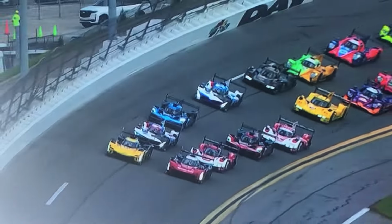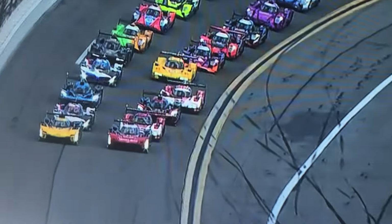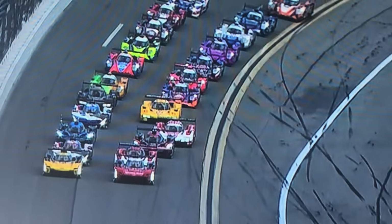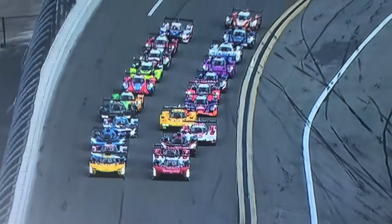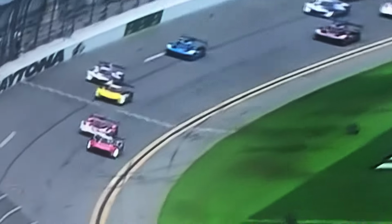All right, everyone, it's the moment we've all been waiting for. It's time to start my second coverage of the Rolex 24 at Daytona International Speedway as the prototypes take the green flag. Underway from Daytona. Here we go.